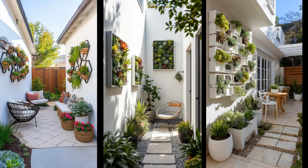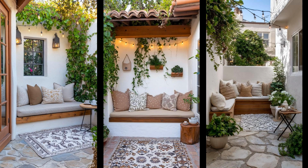No gallery ticket needed. Stashing your gardening tools or extra cushions under a built-in bench is clever. Why trip over clutter when you can have both comfort and convenience? A well-cushioned seat turns a cramped courtyard into a snug nook. Rain or shine, everything stays dry and tidy beneath, ready for impromptu gatherings.